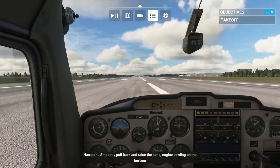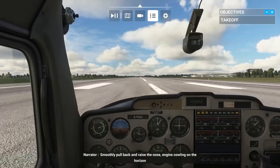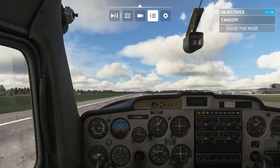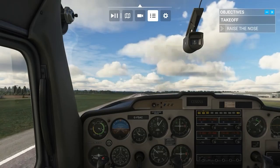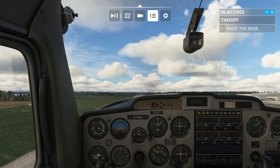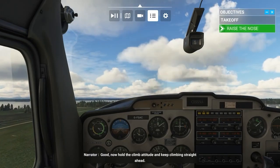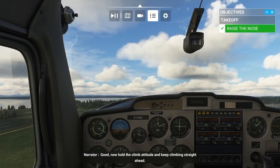Smoothly pull back and raise the nose, engine cowling on the horizon. But now hold the climb attitude and keep climbing straight ahead.